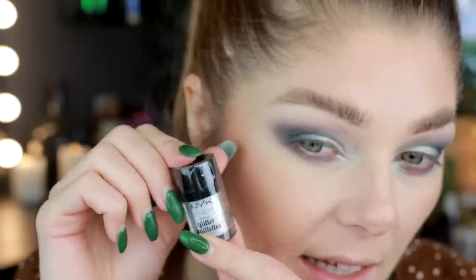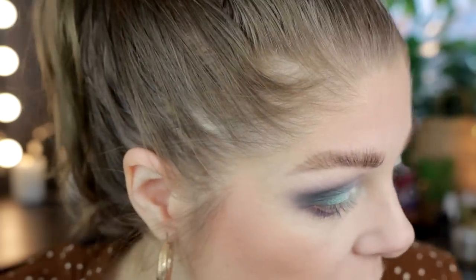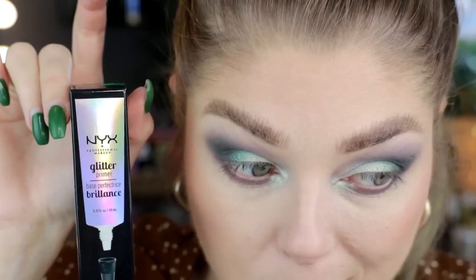I'm gonna use this one in 05 from NYX. It's got an almost peachy, greeny gold glitter to it, but it seems to be a transparent base. So I'm gonna open this and we are gonna put some of that on, because I also have the glitter glue from NYX. This is great for any kind of loose product, to be honest. It's a really great product for loose pigments or loose glitters to really get them to make an impact on your lid. It's also the product that I use if I have a shimmery eyeshadow that I really want to make pop, or if I want to make sure that it doesn't crease. This one is also really good for that.